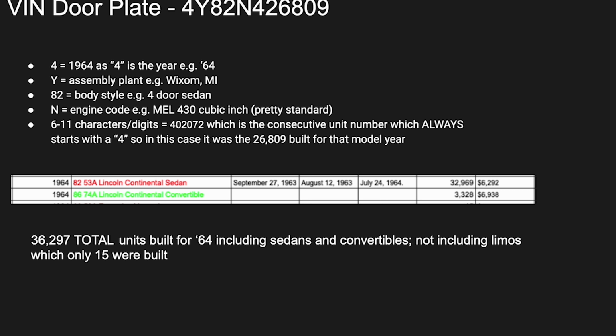The last digits, as I've reinforced to everyone, the last 6 characters, I'll just leave it at that, always begin with a 4. So in this case, 26,809. It was the 26,809th built for that model year. There were 36,297 total units built, not including the limos, of which there were 15. So I'm just keeping that separate for this video.